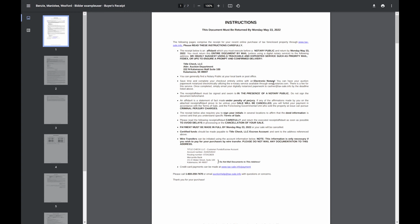You can do so through notarize.com, where you'll just upload this entire PDF and then complete the digital process with one of their electronic notaries. And then you can just email the digitally notarized paperwork to cashier@tax-sale.info. This is only available if you complete your electronic notary through notarize.com. Otherwise, you can use a traditional notary to complete this process.